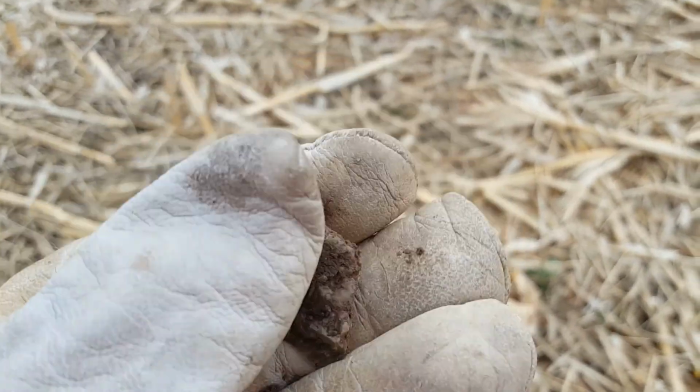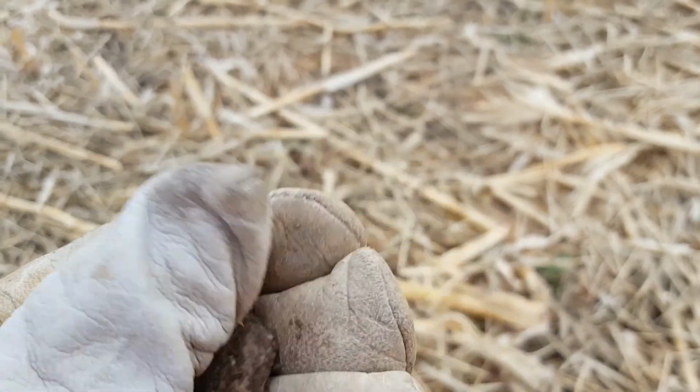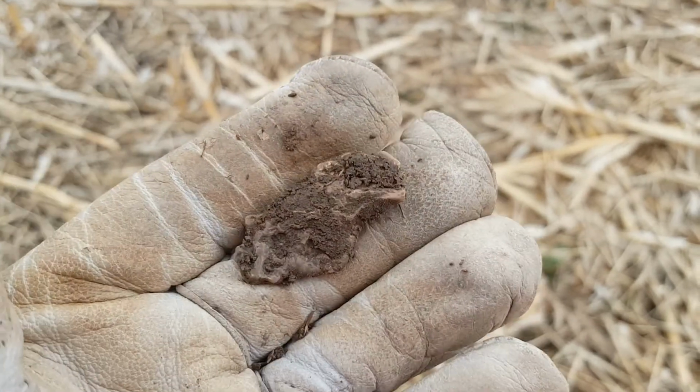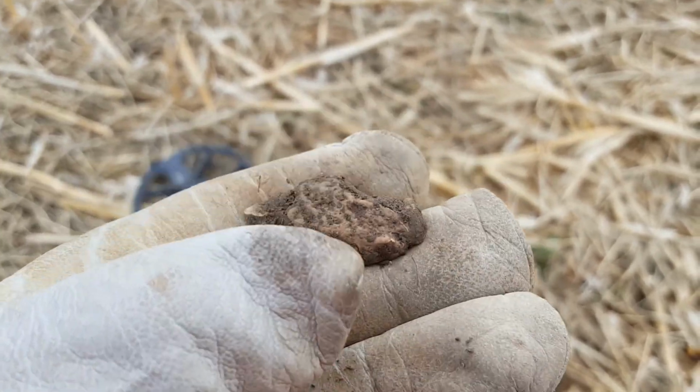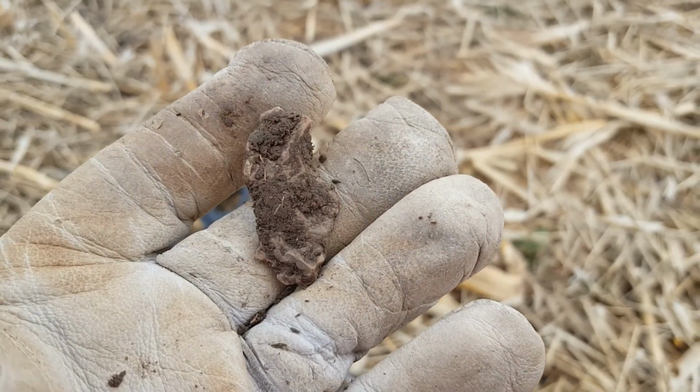First good sign, piece of melted lead. That could be modern too, but I think that's an older piece. We'll tighten up on this and show you the next old thing.